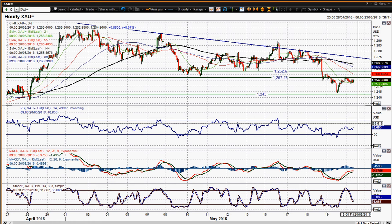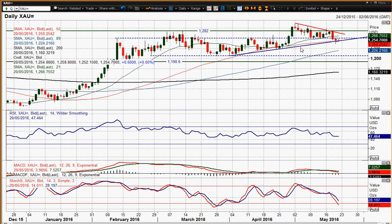So it still looks on a near-term basis that following on from this breakdown of the support, you're now looking at a more negative configuration and more pressure on this uptrend. If you break that uptrend, then you're looking out for initially 1237.60, but ultimately you're probably going to see a move back towards 1227 in due course.